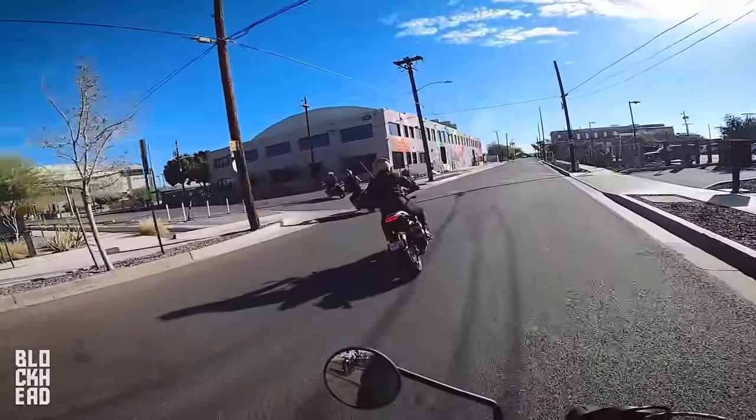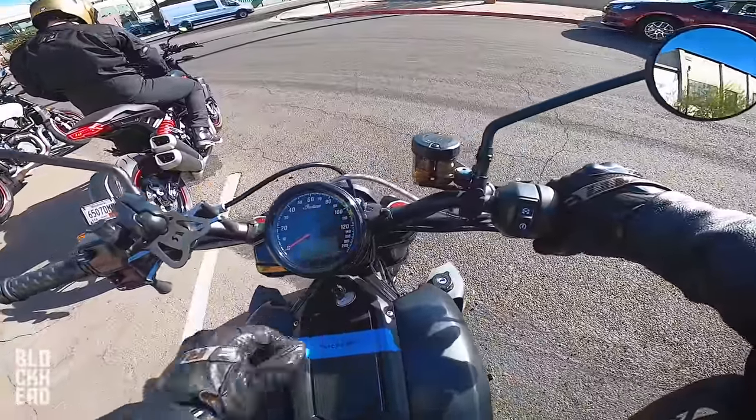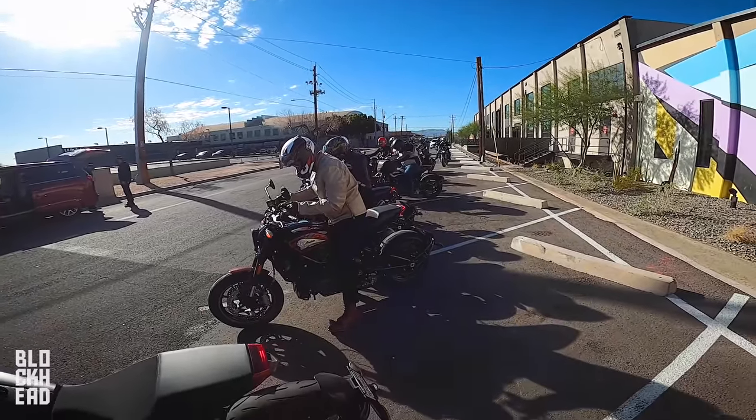Cool little area, artsy part of town. Stop number one, I think. Where's the kickstand? There you are. All right, stop one. Let's get some photos. Oh, this is so cool, man.